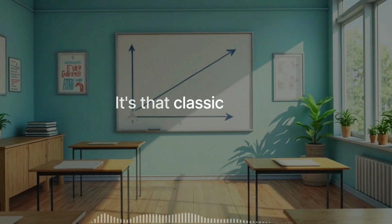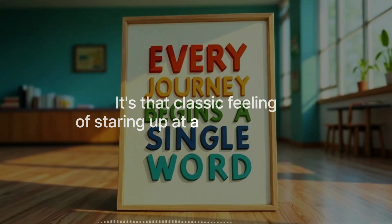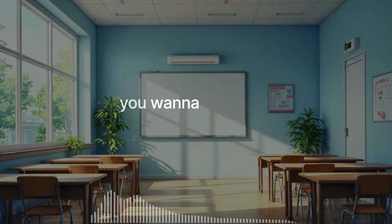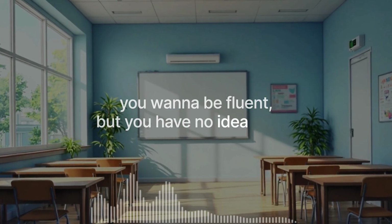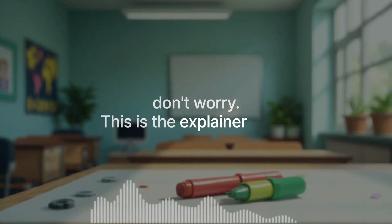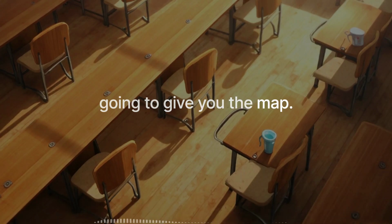It's that classic feeling of staring up at a huge mountain. You know you want to get to the top, you want to be fluent, but you have no idea which path to take. Well, don't worry. This is the explainer that's going to give you the map.